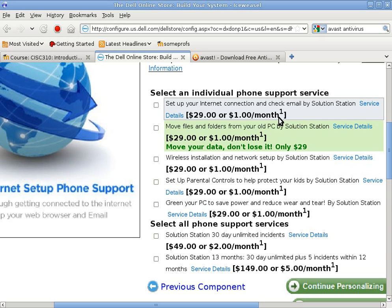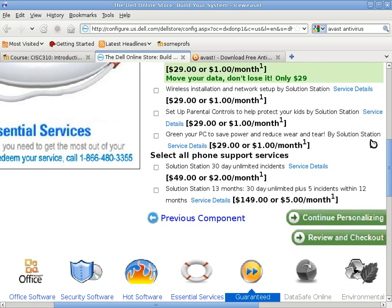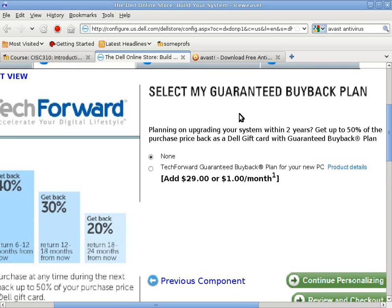Okay, phone support service. Okay, let's see. So everything is paid, I think. Every single one of these is optional and you have to pay extra. So I'll go ahead and skip that. Select my guaranteed buyback plan. It's kind of like textbooks now. Planning on upgrading your system within 2 years, get up to 50% of the purchase price back as a Dell gift card, which means you can only use it to buy another Dell system. So none is fine.